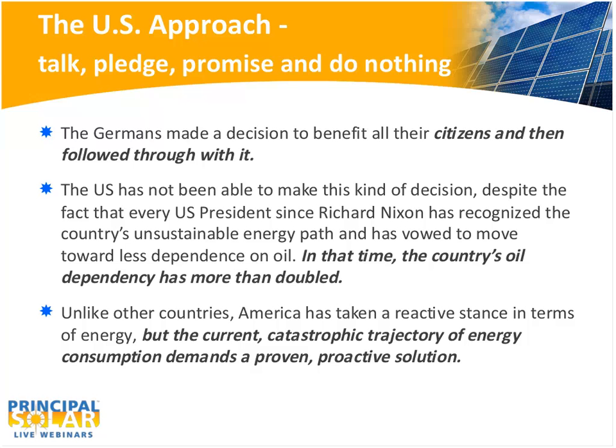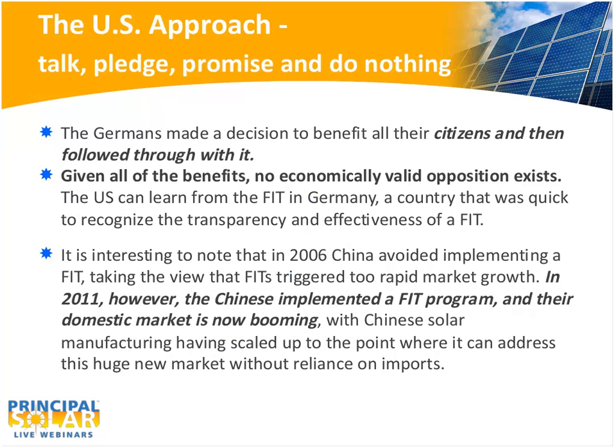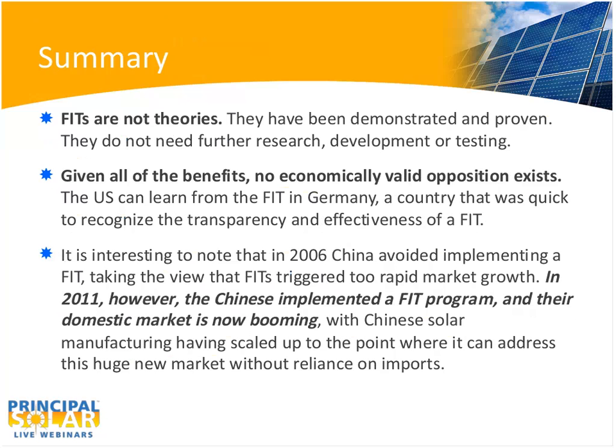Hasn't decreased, it's doubled. Other countries look at the problem, look at the instruments, and pick the ones that are going to work, especially the proven ones like feed-in tariffs. America has taken a reactive stance in terms of energy. This is not appropriate, in my opinion, at this time because of the catastrophic trajectory of energy consumption demands. We have a proven proactive solution, feed-in tariffs. They are not theories. They've been proven in a developed country such as Germany, comparable to the United States. Given all the benefits, there is no economically valid opposition to FITs.